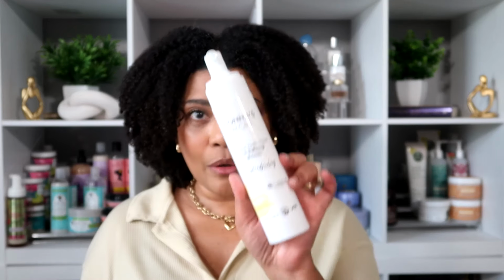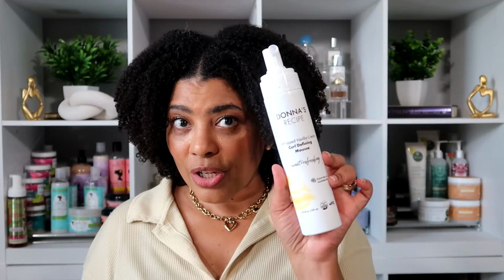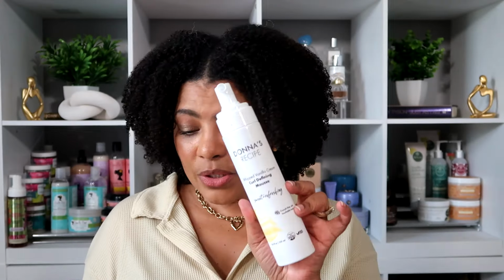When she talked about the smell, I was just like, sweet potato. I don't even eat sweet potatoes. I just wasn't interested. But when I heard this whipped vanilla cream scent, I was like, okay. And it included a gel. I was like, okay. So I picked up the Curl Defining Mousse, because y'all know I'm on the mousse kick. So we're going to see how hers, you know, compares to all these other ones that we have. I also picked up the Curl Enhancing Gel.